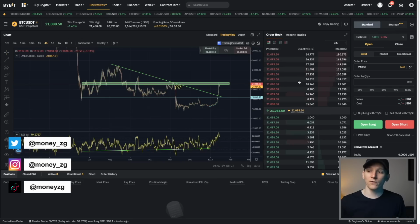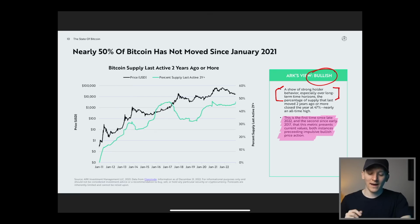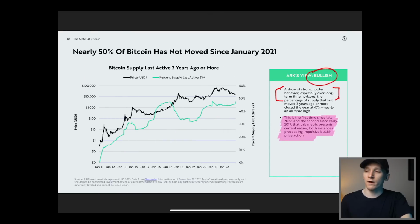Hey guys, this is a market update. An incredible move for Bitcoin over the last week. Where do we go from here? We are consolidating right now in this area around 21,000. We also have analysis from David Puel over at ARK Invest. A big report that we're going to go through right here.